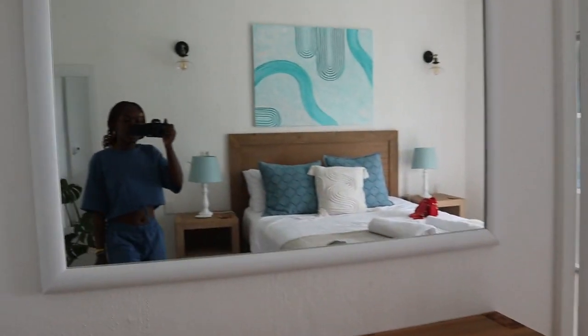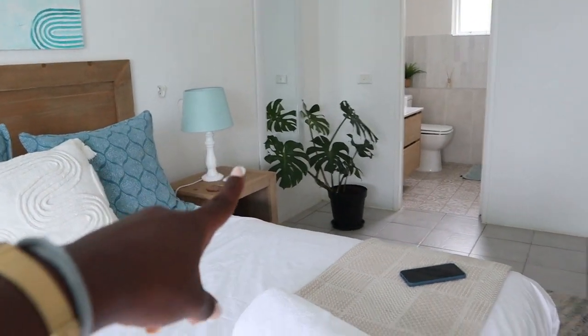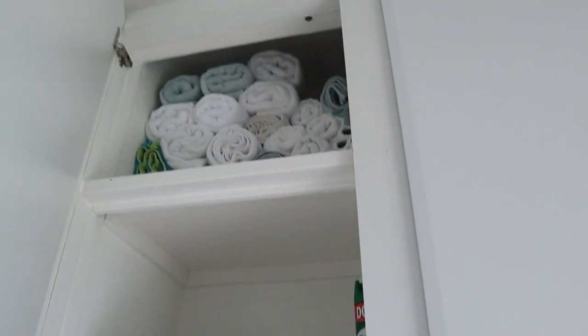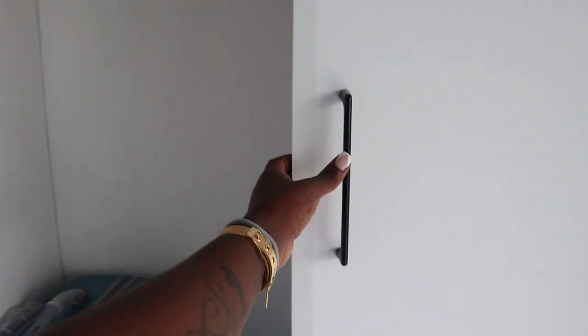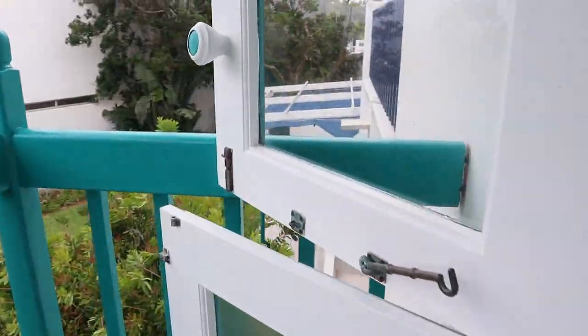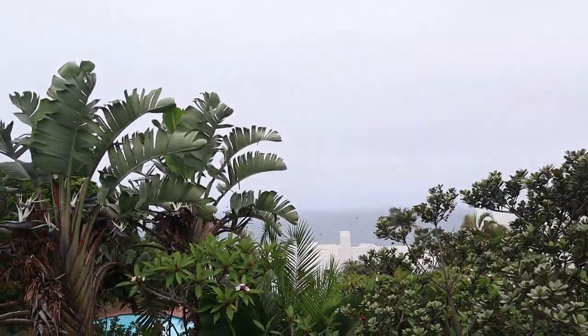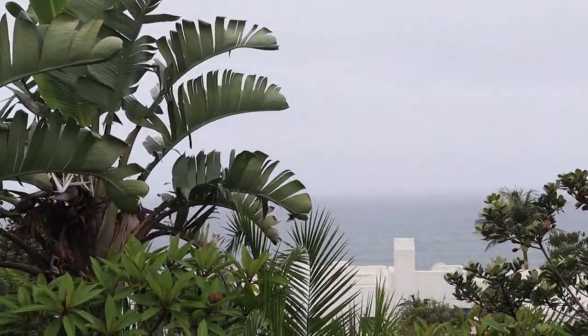The main bedroom. Oh, it has this mirror, and then it has this mirror again, and wooden finish countertops. There's the bed, the artwork, the lights, the monstera. That's a very beautiful monstera. And then this is the closet space with linen. The closet space in the main bedroom obviously is much bigger compared to the other rooms. And then the main bedroom has a balcony, with a view of the pool, the garden, and the ocean. And the ocean.